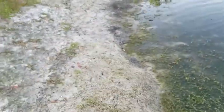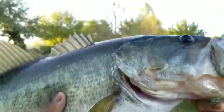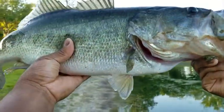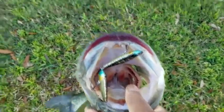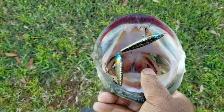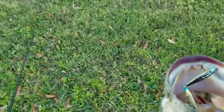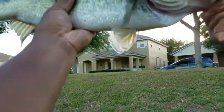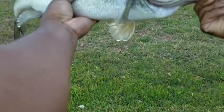Whew. Oh, wow. Look at this monster. Oh, my God. Look at the size of this behemoth. Oh, wow. Oh, my God. Look at that. On the link. This big boy. Whew. Woo. I couldn't even hold him out far enough.